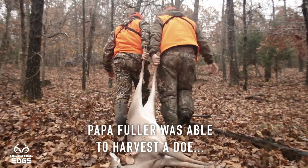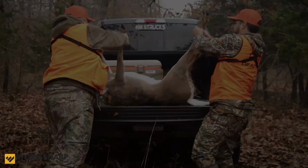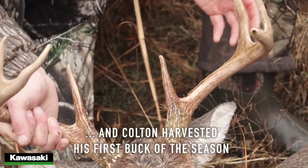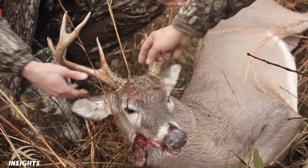Probably 2.5. Let's keep on this side. And I seen another one out here running around. I knew one of them had to be in heat with him grunting and acting the way he was. He's a right fighter. He's got a good mass.